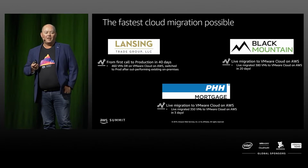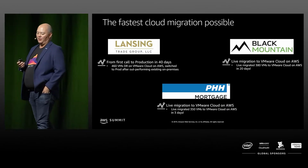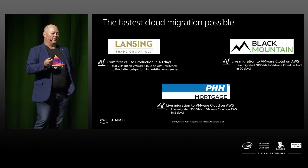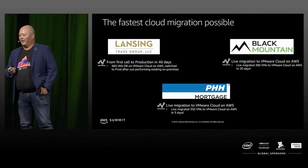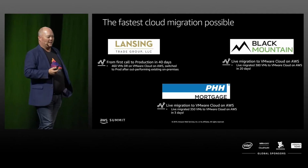And so there's another benefit there: the platform that you're getting from VMware is a managed platform. It's always updated. It's always on the latest versions. It's always patched. And so you're going to get the benefit of the latest versions of vSphere, vSAN, and NSX. Black Mountain, again, another one of our customers, 380 VMs in 20 days.